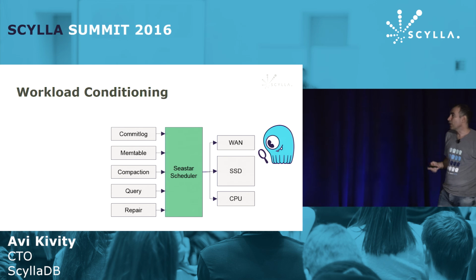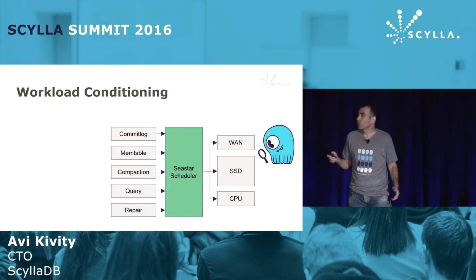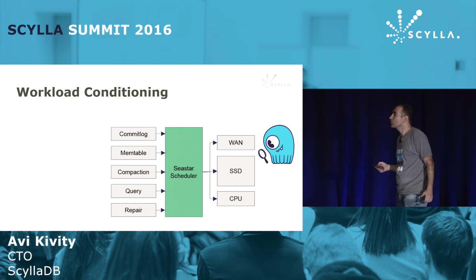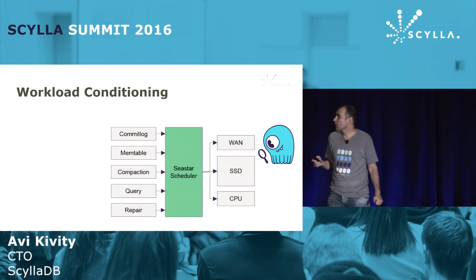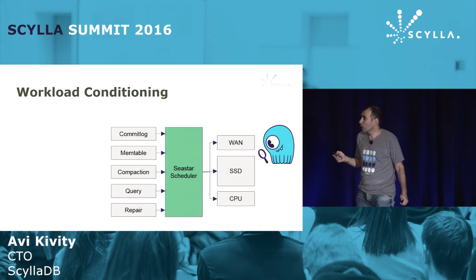This is a diagram of how ScyllaDB works, a very high-level diagram. On the left, you have the various internal processes like the commit log writer, the memtable writer, the compaction manager, and the query, which is serving the reads, and repair, which is for maintenance operations. And on the right, we have the various hardware resources that are connected. Maybe a WAN is not really a hardware resource, but we have the WAN, the network, we have the storage, and we have the CPU.